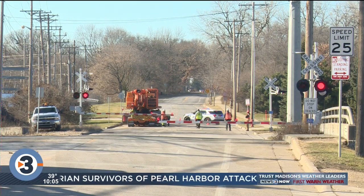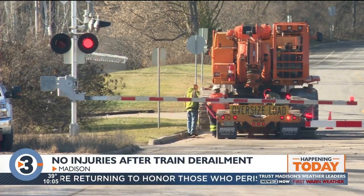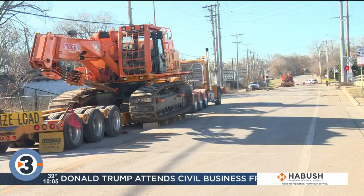Alex, thank you. Madison police and fire crews were busy this morning after a train derailment on Madison's east side. Dane County dispatchers said a car carrier fell off the tracks near the area of Walsh Road at Sycamore Avenue about 9:30. No injuries were reported. Police say the train malfunctioned, which caused a rail car to come off the tracks, partially blocking Sycamore Avenue.